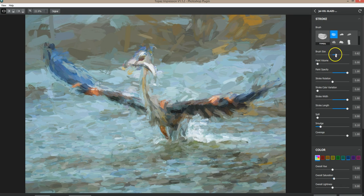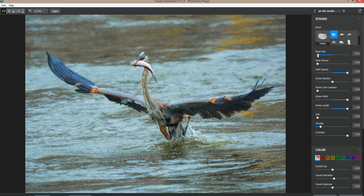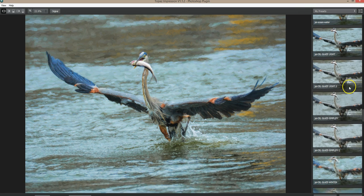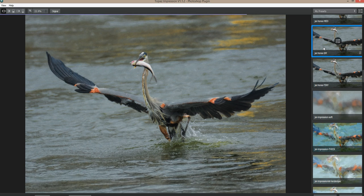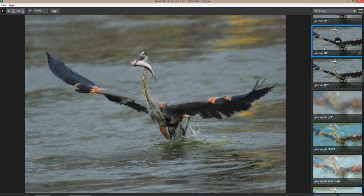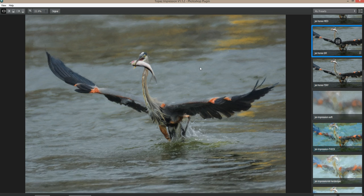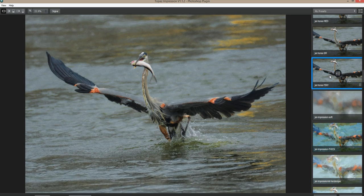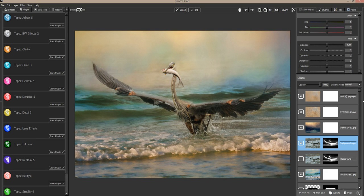That's real painterly there. I'll bring the brush size down. Might be a little too painterly. Let me go back to some of these. That one might work, and this one to bring some details. So let me run this one first. Oh no, that made him too dark.